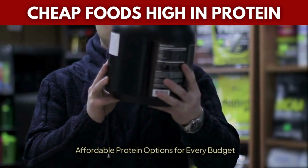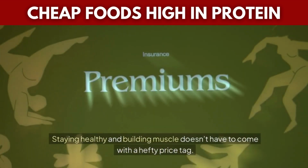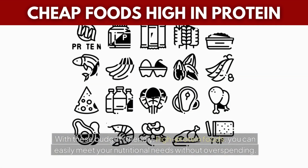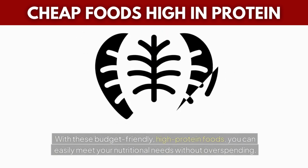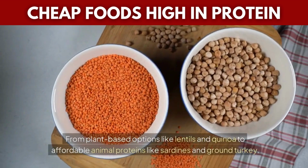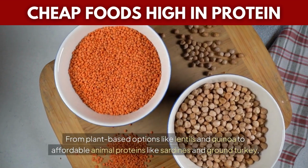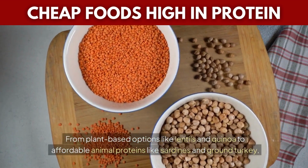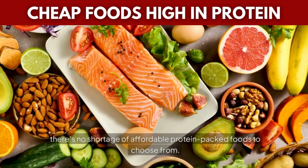Affordable protein options for every budget. Staying healthy and building muscle doesn't have to come with a hefty price tag. With these budget-friendly, high-protein foods, you can easily meet your nutritional needs without overspending. From plant-based options like lentils and quinoa to affordable animal proteins like sardines and ground turkey, there's no shortage of affordable protein-packed foods to choose from.